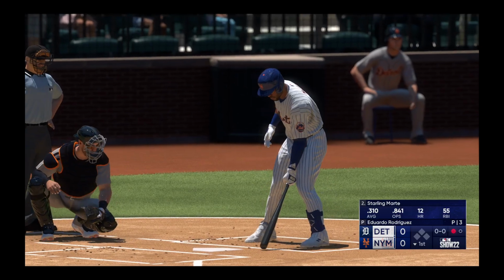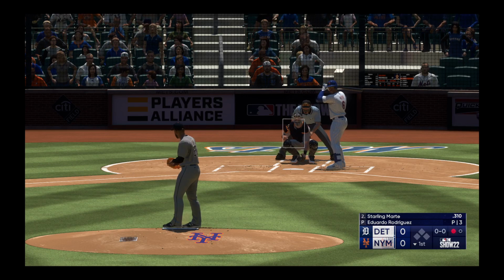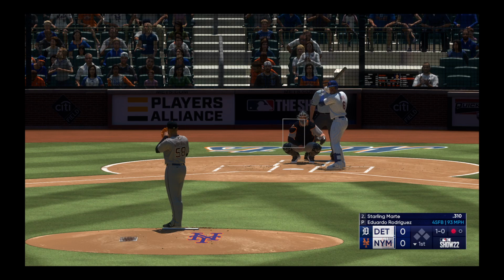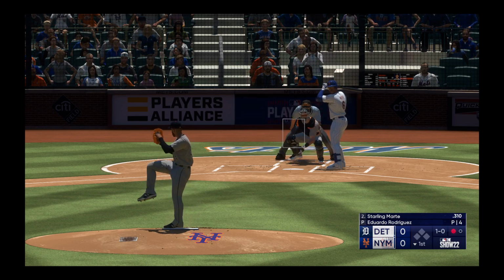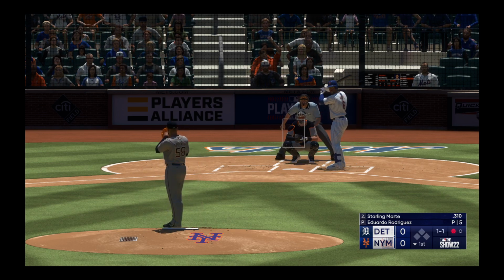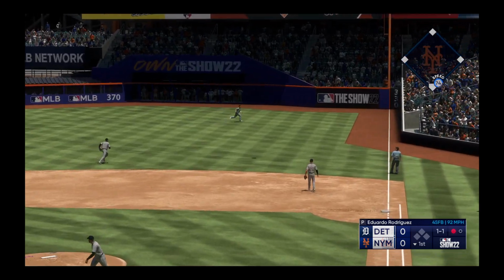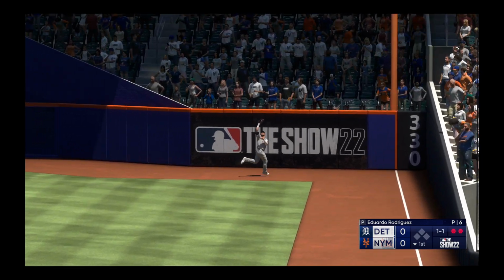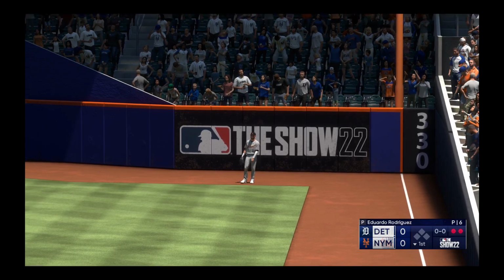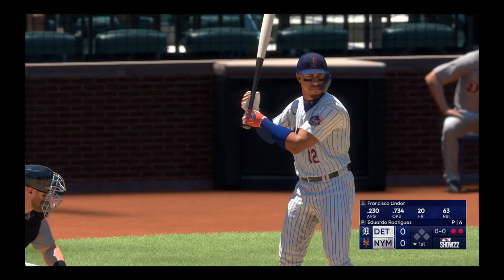Here's Starling Marte. First pitch doesn't find the zone. Ball one, no strike. The big lefty turns, kicks, deals. That one ripped. That's back there. Out of the warning track, and he hauls it in. It's a really good swing. He just didn't get quite enough of it to beat the wind. It's blowing in from right field right now. Two outs, bases empty.